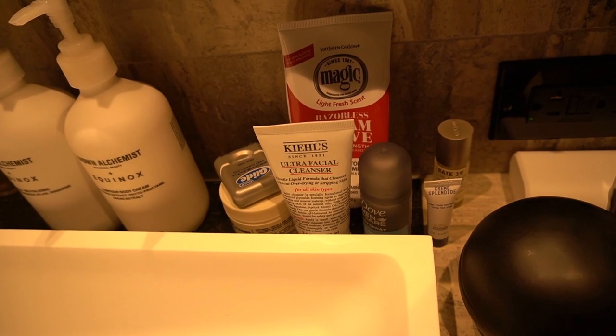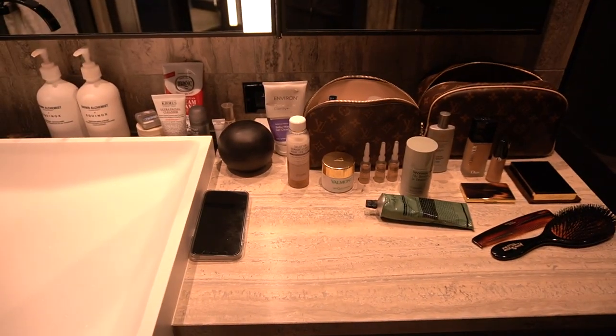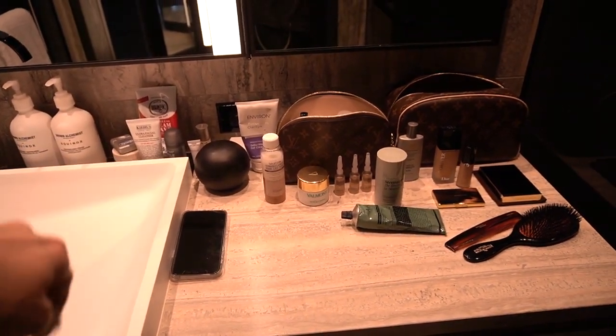Let me show you, this is a really funny detail. So this is his cosmetics, and by his I mean this. Yes, and then this is all mine. Yes. Plus I have stuff down there as well. Yeah, so that's the difference, right? The woman versus the man right there.